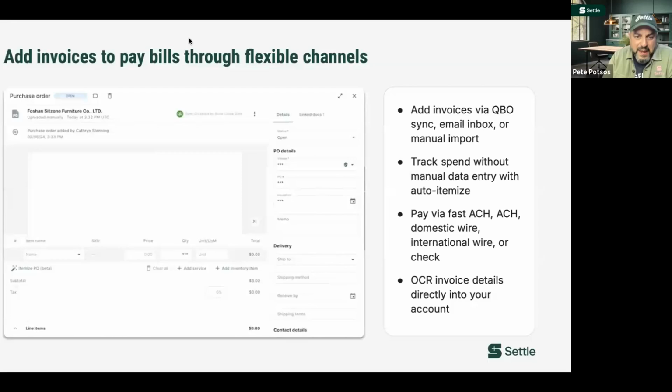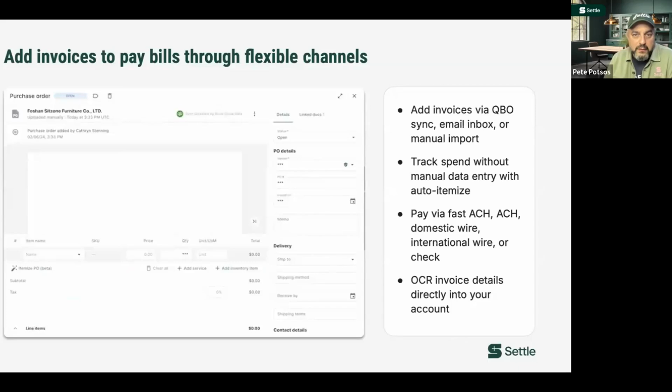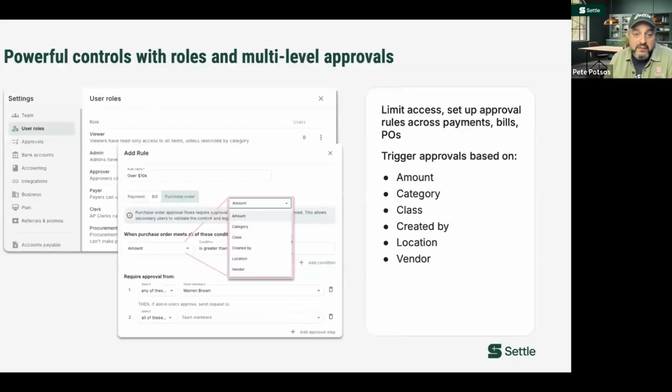We have different ways to pay. Our fees are really low and reasonable in terms of our fast pay. We also do domestic wires and then international payments, or we can mail checks as well too if you wanted to. We have tons of controls across using different trigger approvals like amounts, the category, the class, who created it.